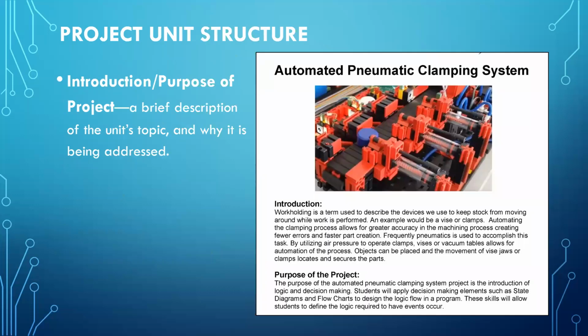The introduction or the purpose of the project. So each unit starts with an introductory section and again, the purpose of the project that's going to be looked at. Now, just as you would likely gather, this is the section that provides a brief description at the top of the topic that's going to be explored in the coming days and in the activities. And it's also seeking to clearly spell out to the students why they're learning this material and why it's important for them to know this.